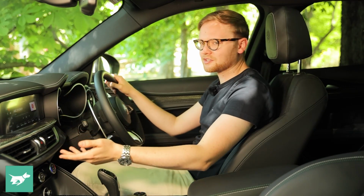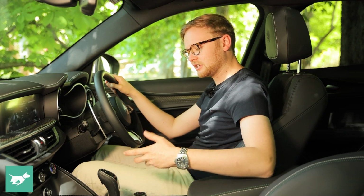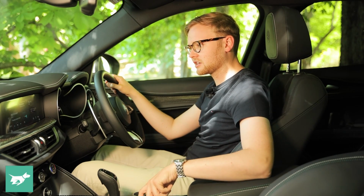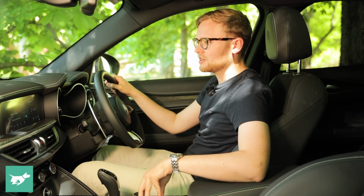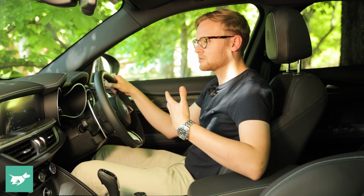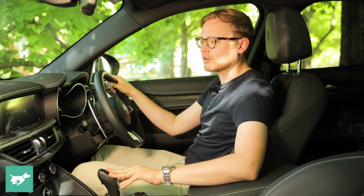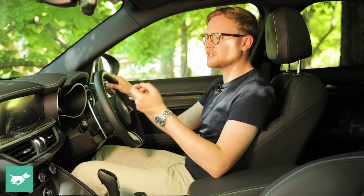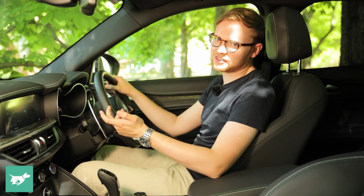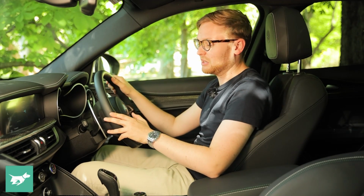Over here, of course the screen is smaller, but it's nicely organized. It's got touch capability and we have a rotary dial, which the Jag doesn't have. The dial works well. The fonts are clear and crisp. I don't think the system is as sophisticated or as modern as the one in the Jaguar, but it works okay. And it's still got wired Apple CarPlay and Android Auto, just like the F-Pace. The Harman Kardon stereo in this car is good. It's just that the Meridian system in the Jag is great, but my tunes sounded pretty good in both cars.